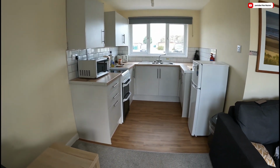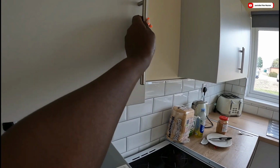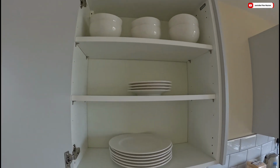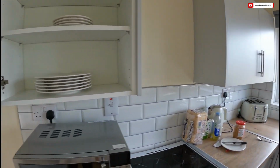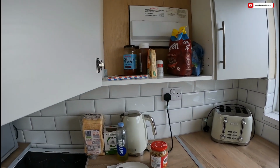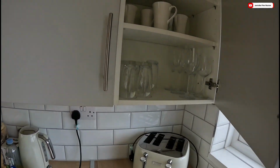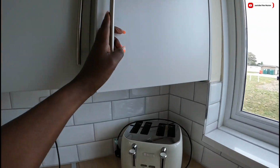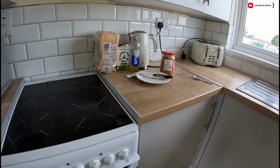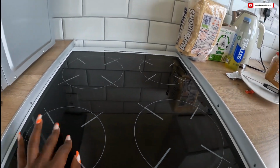So the kitchen is right here, and in the kitchen we have these storage spaces. Those have cereal, mugs. They have plates here, plates there. I've also put some little shopping here, some things for breakfast. On this side we have glasses and cups. We have a toaster here, and those are my little things there. Here is the cooker. Haven't used this one yet.